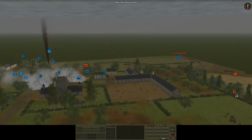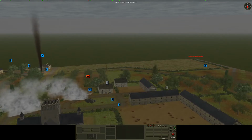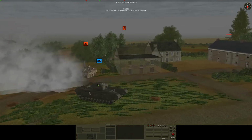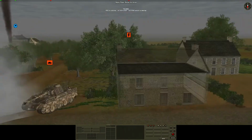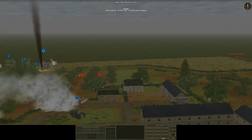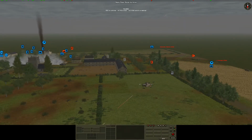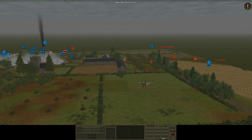Oh, finally spotted that Panther again. The fog has cleared. He hasn't. We do need to be careful. Oh, hello. Oh, a German there as well. Because he does still have a machine gun, so it's not completely out of action.